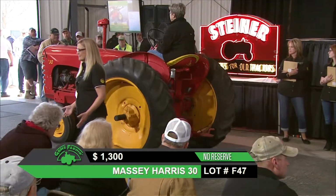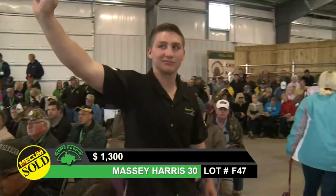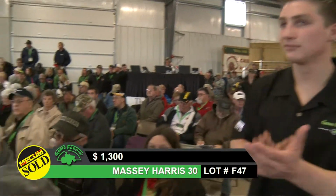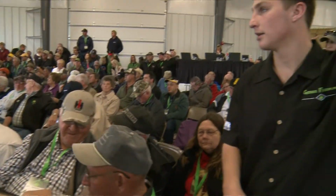Also a no reserve on this auction. And that's going to sell at $1,300. That's a little money for a lot of fun with that tractor driving her in parades.